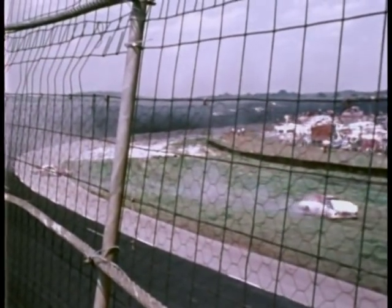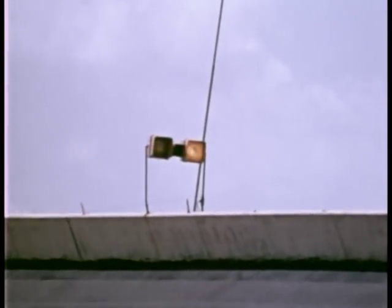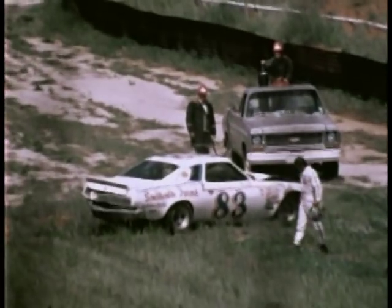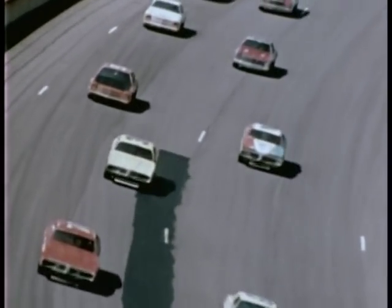Entering turn 3, Ramos Stott in car 83 blew an engine, dumped oil through the whole turn, and spun in it. Then Marty Robbins in number 42 and James Hilton in car 48 hit the oil, lost control, and both cars spun and crashed going into turn 4. 3 more cars go out. The caution comes on.